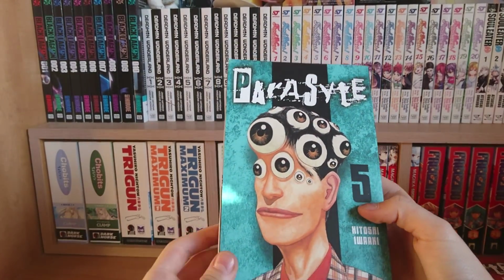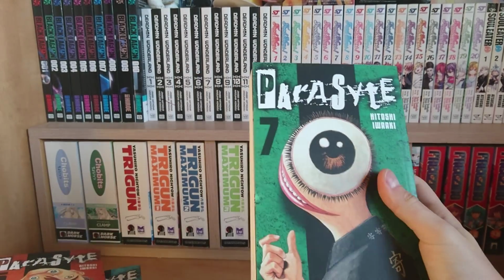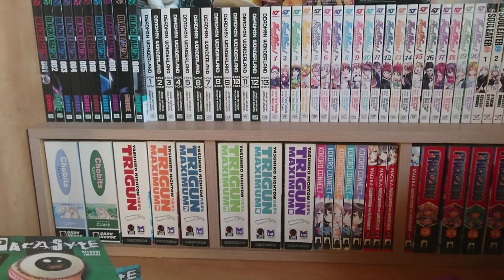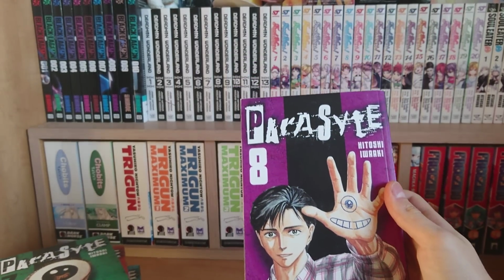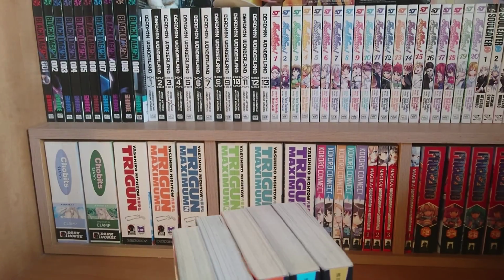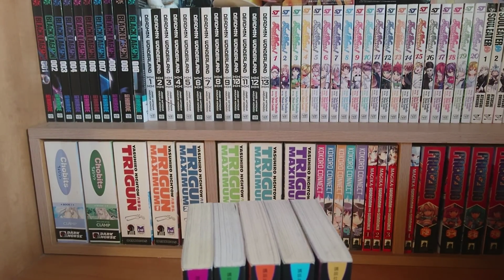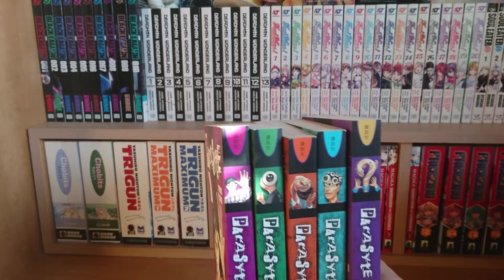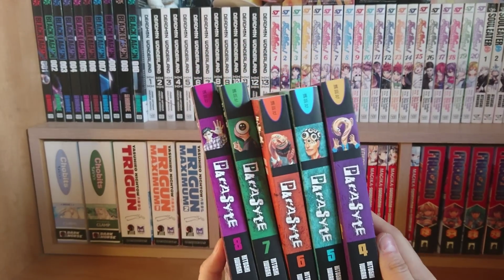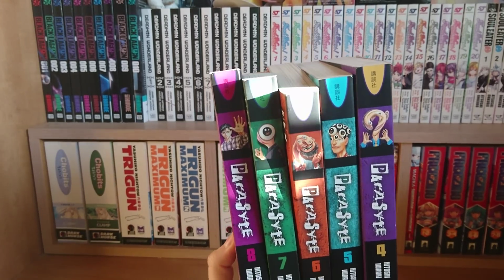Okay, Parasyte, volumes 4, 5, 6, 7, and 8. Those are like the redone editions, and this series is definitely one of the absolute best I've ever read. It's really amazing. I could recommend this to anyone.